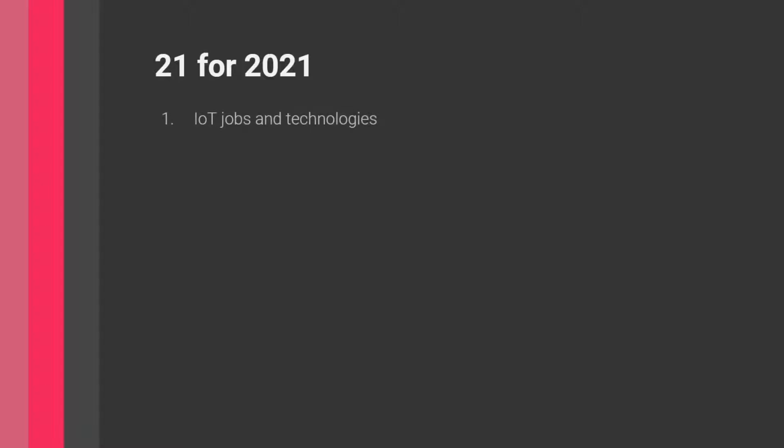The first thing I want to talk about is actually IoT. So we're going to be seeing tons of IoT jobs and technologies in the upcoming year. We already saw so many in 2020. So everything from smart vehicles to smart homes to smart everything. This is going to be a booming industry and I highly suggest you look into it, especially if you like the more hardware side of things and robotics and all those sorts of things.